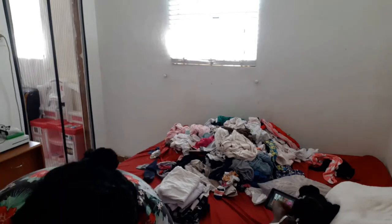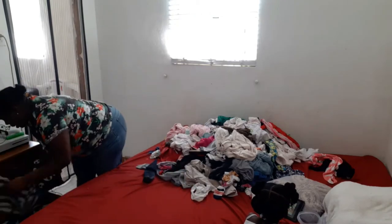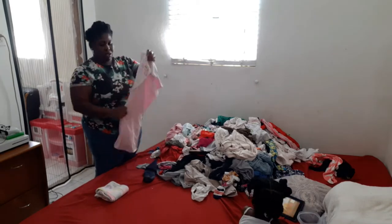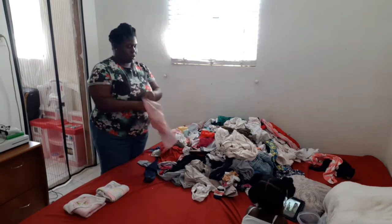So I wash all my clothes by my mom because I don't have a washer as yet and it saves me money instead of going to the wash house every week. I just go by my mom and she loves when I come there and bring Bailey. She just loves it and we get to hang out and spend time with her.